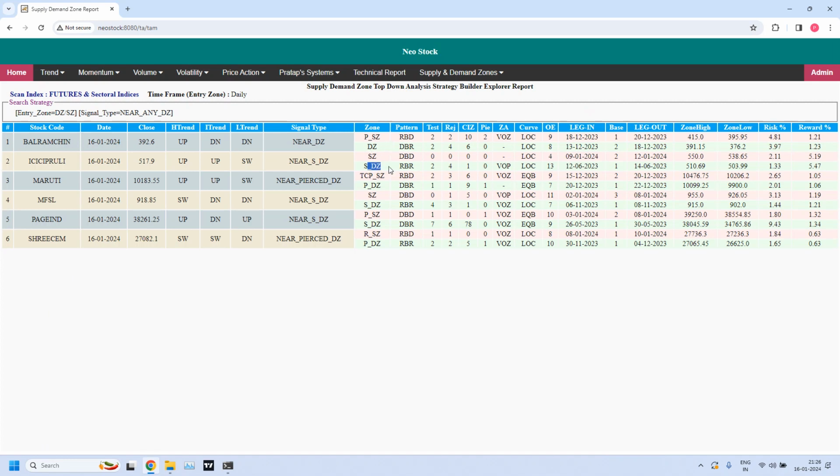ICICI Prudential is there, already tested two times. MFSL is there, but it is already tested four times. Page Industries is there, already tested seven times. Okay, that's it. These are the high liquidity daily demand zones.